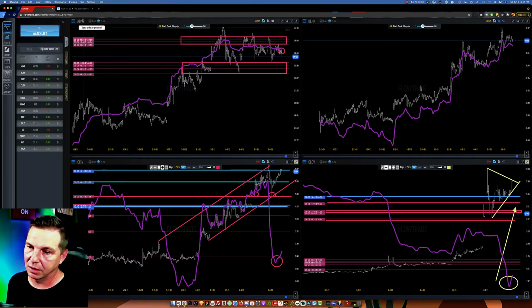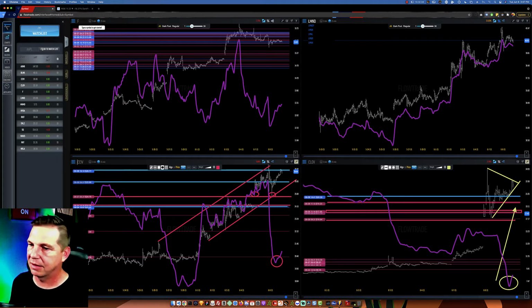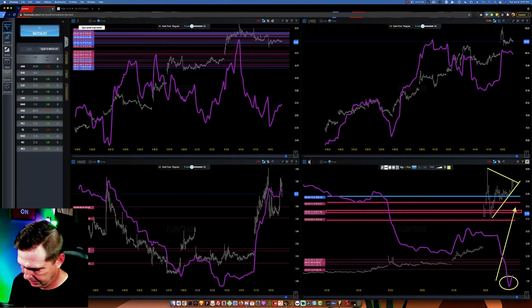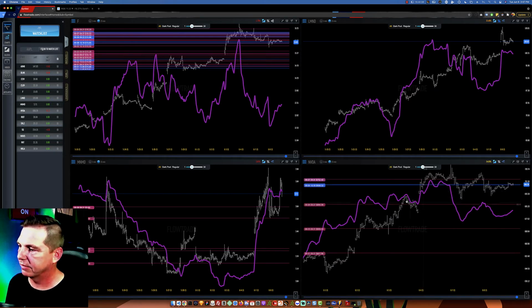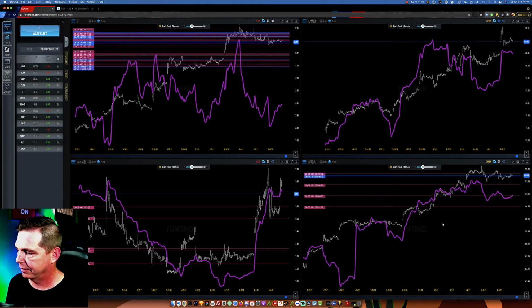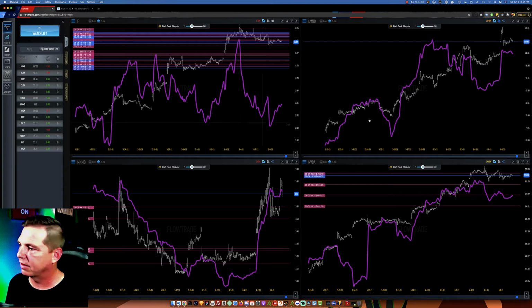Moving right along, we're going to look at Ford, Lemonade, Mainvest. If you don't know about it, it's a pretty cool concept. NVDA. All right, there's tons of hype about NVIDIA. We'll get to that, I promise. Making sure I've got zoomed out enough.